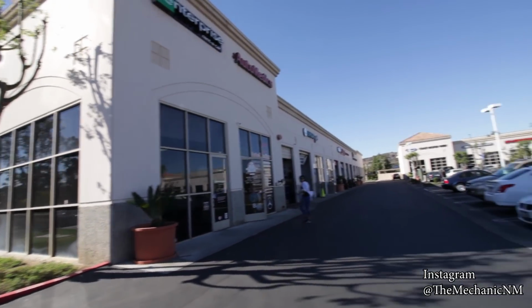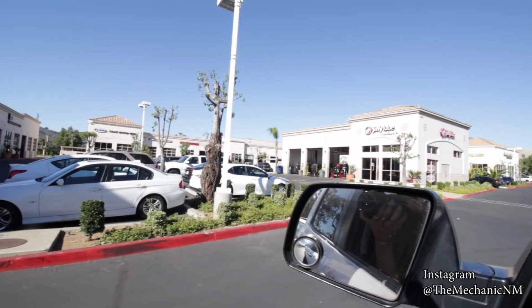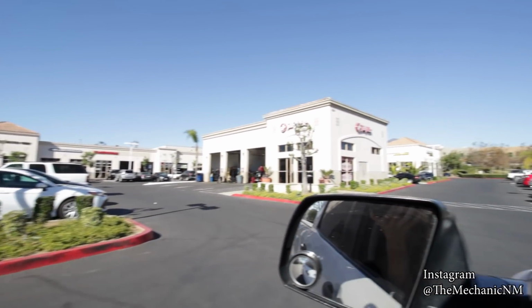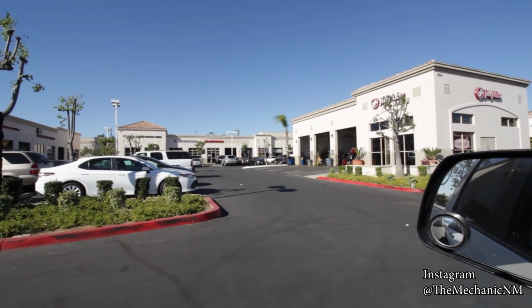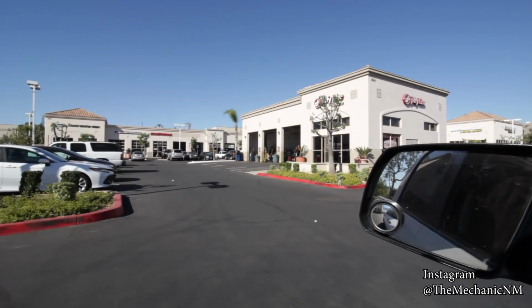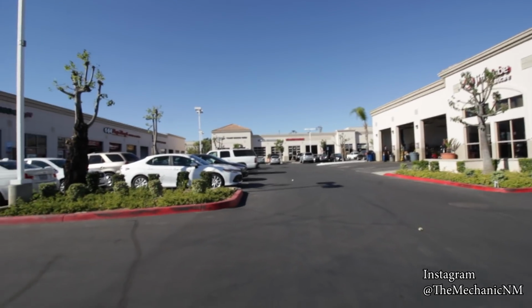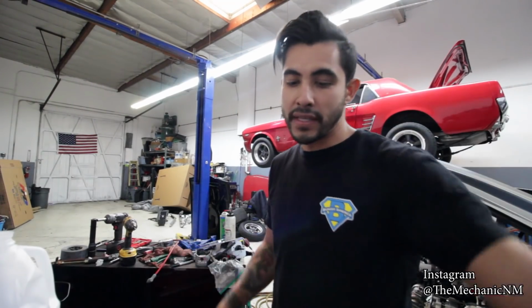As you guys can see, we have a Jiffy Lube right there, Pep Boys over here, a smog place. We have a whole bunch of different shops for different reasons. This is how shops in California are set up, all pretty much right next to each other. It's not a bad thing, it's not a good thing, but everybody has different preferences. In California, this is what we have to deal with. Our competition is right next to each other, which is good and bad for different reasons, and I'll talk about it later. Okay, boys, we're back at the shop.